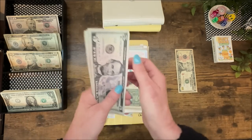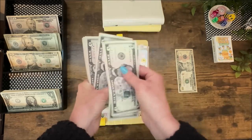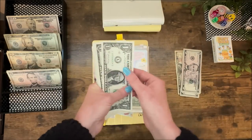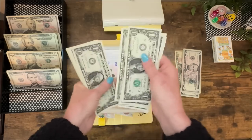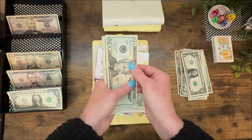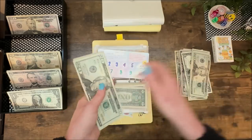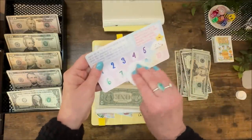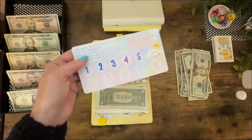Then I wanted to go ahead and finish out the 5s. 1, 2, 3, 4, 5, 6, 7, 8, 9, 10. And the 1s. 1, 2, 3, 4, 5, 6, 7, 8, 9, 10. And start the 20s. We'll go halfway with five of them. One, two, three, four, five. Okay, so we're gonna mark off the 6, 7, 8, and 9. And we've got our 20s accounted for.